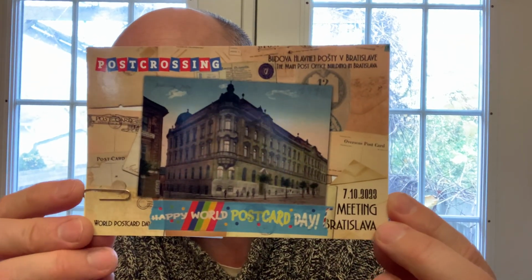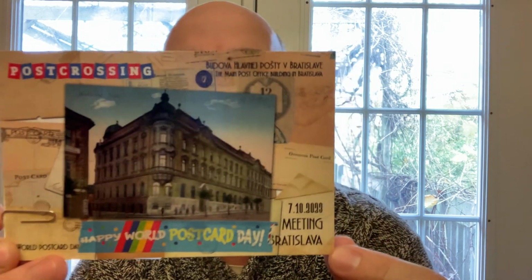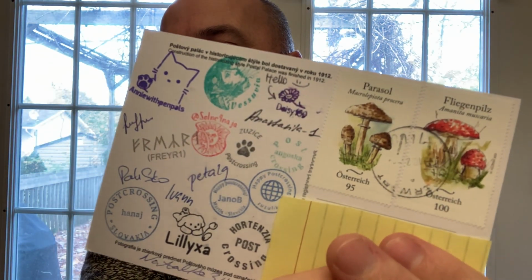All right, she also sent me this card here, which is from a meetup. A little bit of washi tape along the bottom. And the cool stamps and all the attendees. Quite a few people were there, so thank you, Anita, for that. Love it. The next card is a Lego card.